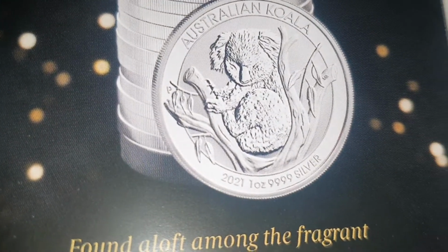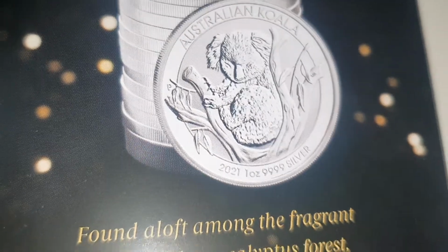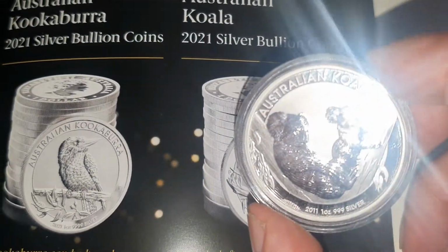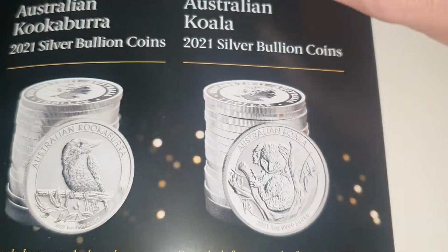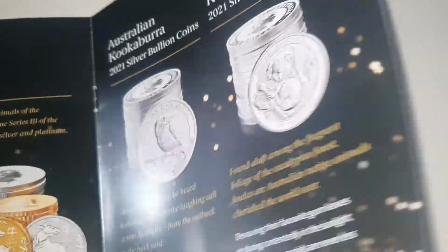And here we've got the 2021 Koala. Those are great coins as well. I do have a koala here to show you from a previous video. That's my 2011 koala right there. I've got another koala that's also in the vault. Great coins. I'm not sure if I'm going to pick that one up, but that's the new design for you guys here. So that's pretty much it with the new designs.